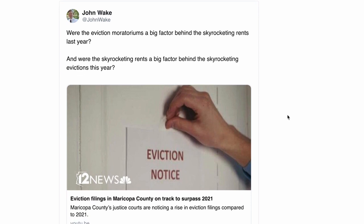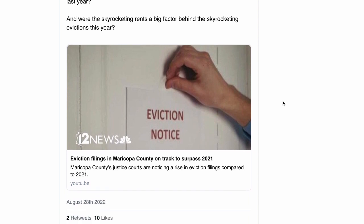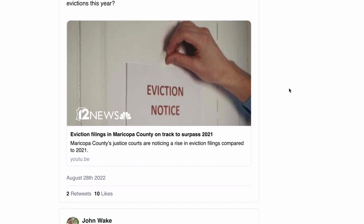Now, a question I have on the rents. The rents is a big issue. The eviction moratoriums, was that a factor behind the skyrocketing rents? Probably, but was it a big or a small factor? And are skyrocketing rents a big factor behind the skyrocketing evictions? So now we have skyrocketing rents. It's got to be a factor, one factor anyway, behind the skyrocketing evictions.